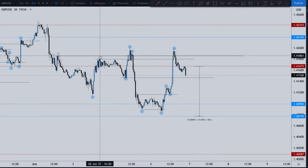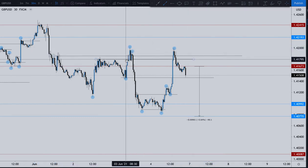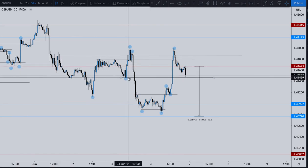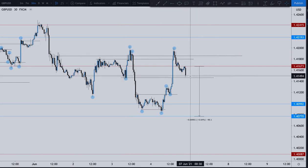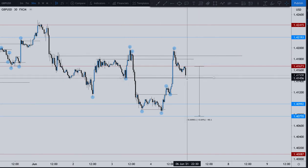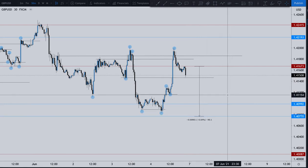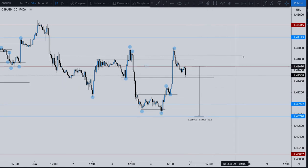Confluence 1, confluence 2, confluence 3. This area, base support. That is important because that's the London switchover where we pushed into the high. So we know volume was collected here. And I feel that volume will be collected at this area again if we start to break through and smash the downside. So I've got a short bias on this one, but things can change.